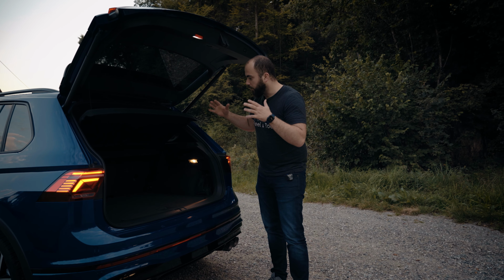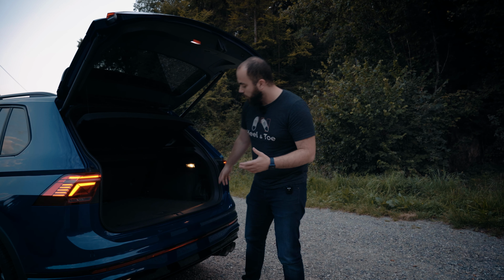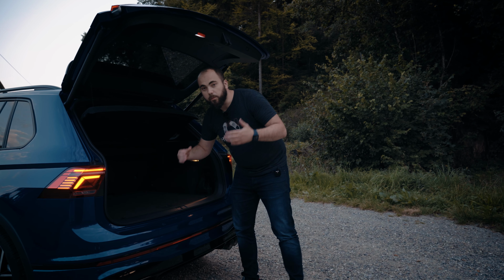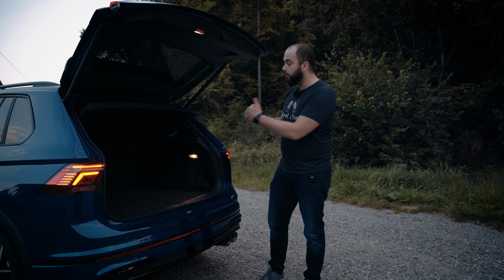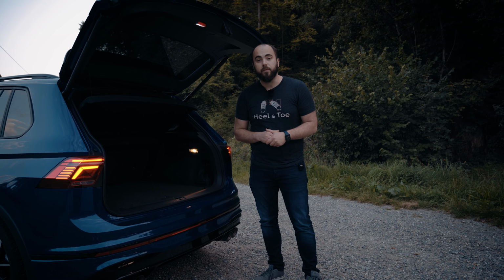So let's talk about boot space. More than 500 liters are available. We have a flat floor, there's more space under it, and if you choose to push the second row of seats forwards, you get up to 600 liters, which is serious volume.